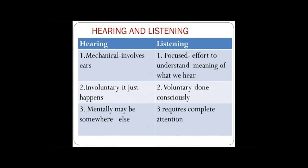Now, what do you mean by hearing and how is it different from listening? Hearing is a mechanical process, involves the ears. Listening also involves the ears, but the difference is it is focused. It is effort to understand the meaning of what we hear.